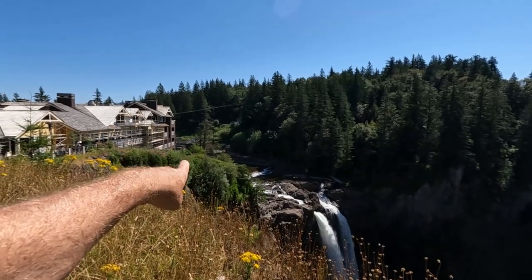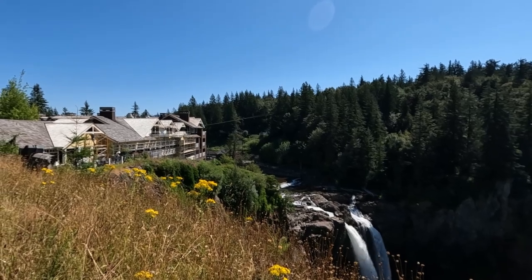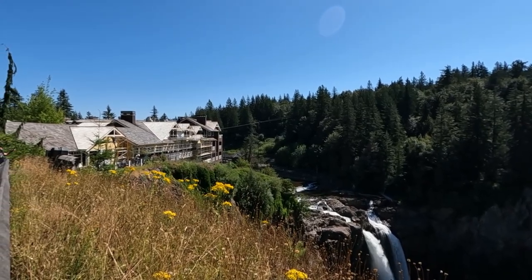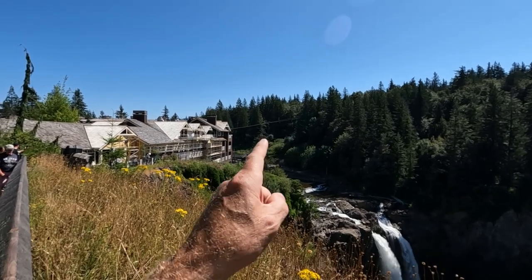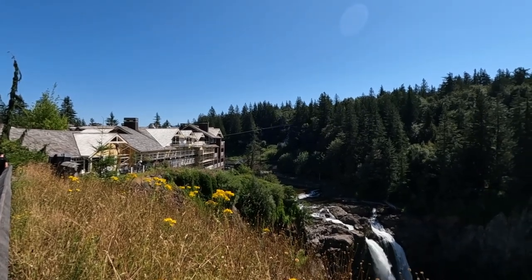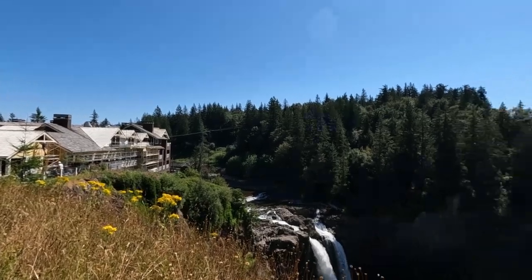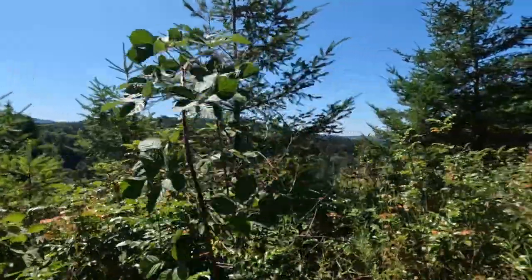That brick building down there is the top of Powerhouse 1. And I believe those buildings over there might be original quarters for the people that worked at the powerhouse. Don't quote me on that.